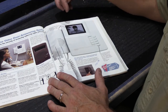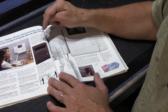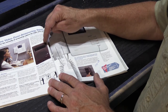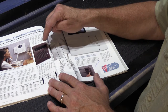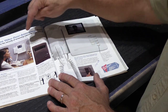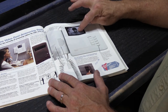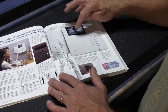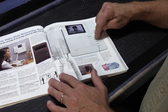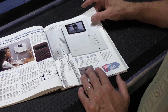You could have up to three monitors in your house. You could have, I think, up to 4 cameras total. It could be a combination of entry door cameras or surveillance cameras. And when someone would push the button, it would chime inside on the monitors and the screen would turn on and you could see the delivery guy there and then pick up the handset and talk to him. The buttons on it would allow you to switch it between, I guess, the 4 different cameras that you would have.